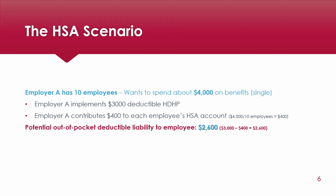Employer A contributes $400 to each employee's HSA bank account to meet his budget. That's $400 in 10 accounts for a total of $4,000. From the employee's point of view, his deductible responsibility is $3,000 minus the $400 employer contribution, making him responsible for $2,600. It's not as attractive to the employee as the super combo strategy and no tax savings to the employer. When the employee terminates employment, they walk off with those employer dollars, never looking back, and go to look for work at an employer with a lower deductible plan.